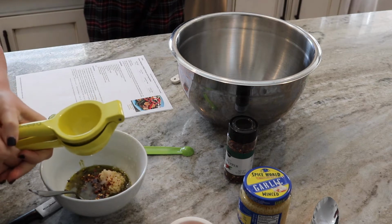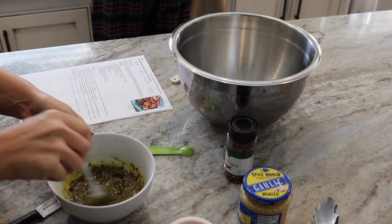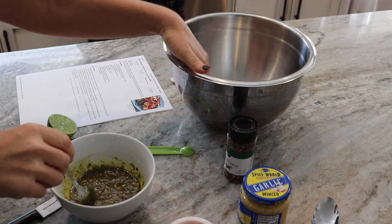This actually smells really good. Okay, so that's all for the marinade. We're going to put the chicken and put the marinade over it in here.